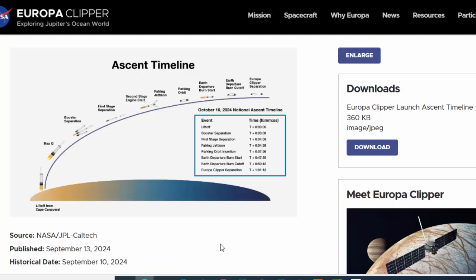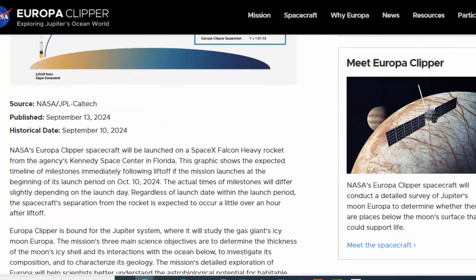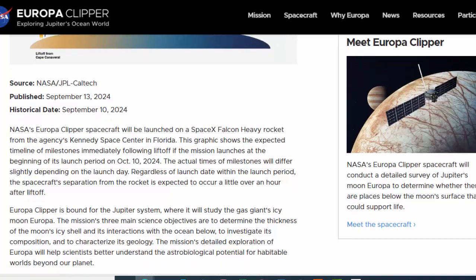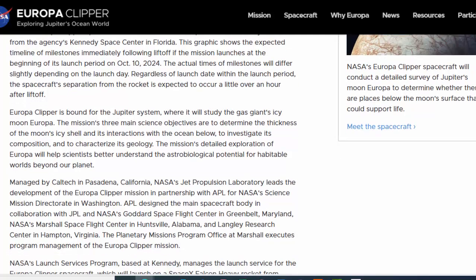Okay, so picture this with me. A moon. But not just any moon. We're talking about a moon covered in ice. And get this, under that ice, there's an ocean. And not just any ocean, right? This ocean might, just might, hold the key to life beyond Earth.